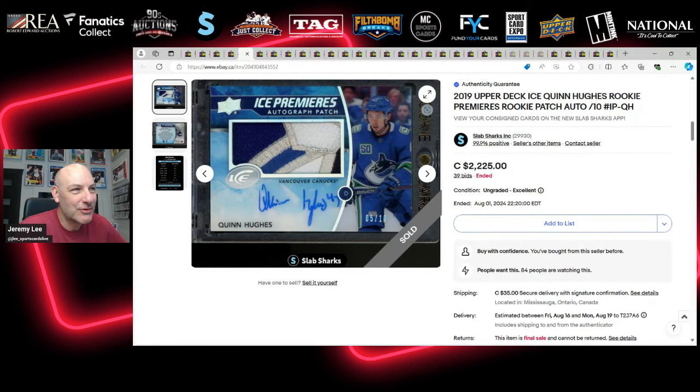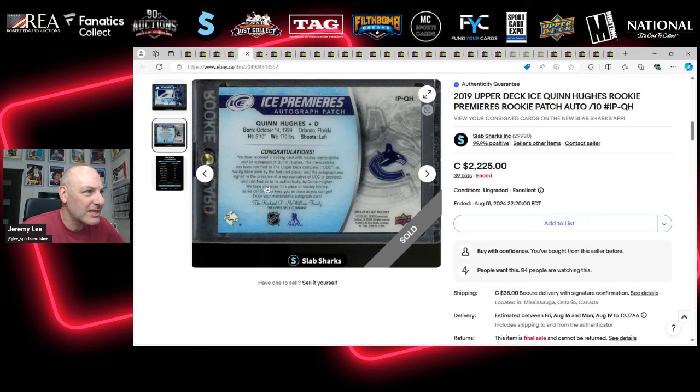All right, Quinn Hughes Ice Premiers rookie auto patch. Guys, I love the Ice Premiers rookie auto patches. They're out of 10. They've been out of 10 since at least the Crosby year in 05-06, which is almost 20 years ago now. Quinn Hughes just won the Norris Trophy. Pretty cool patch right here. These aren't game used though. These patches are certified as being worn by the featured player. I like that it says featured player. At least we know it's the player on the card.